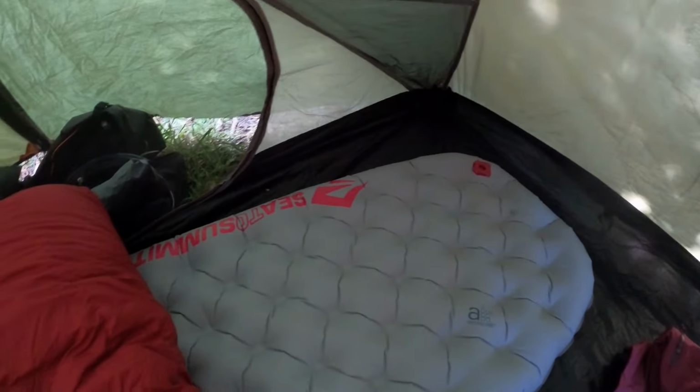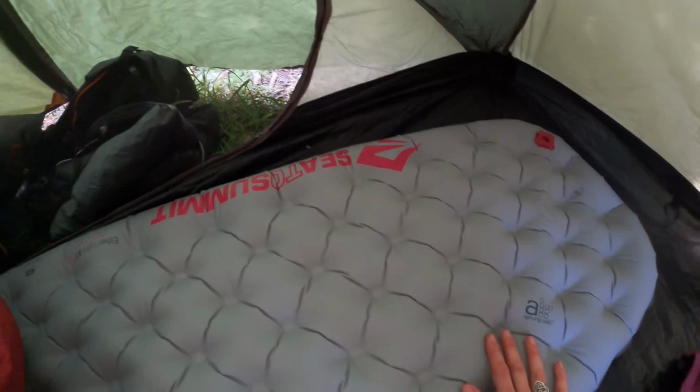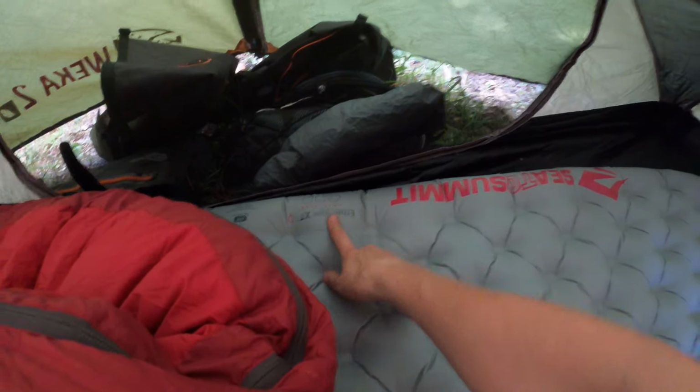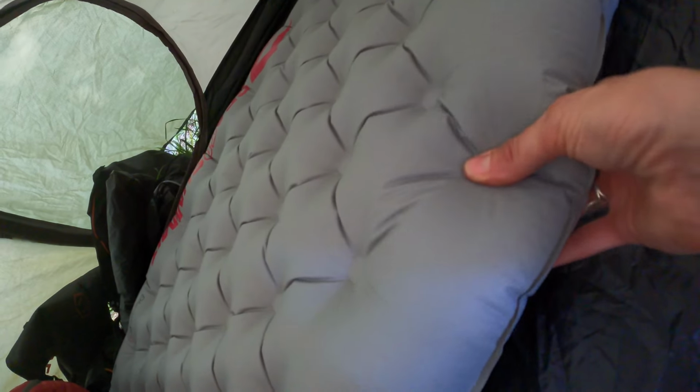I am sleeping on the Sea to Summit Ether Light XT. It's insulated and also really cushy. We're talking at least 10 to 15, if not more, centimetres. It's one of the most comfortable, compact bed rolls I've come across, so I invested in it and it has really paid off, because it condenses down to almost the size of a drink bottle, and then you blow it up and it's really, really cushy and nice.